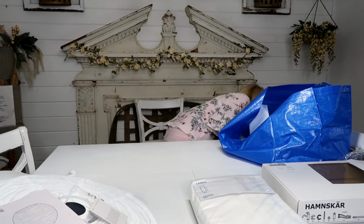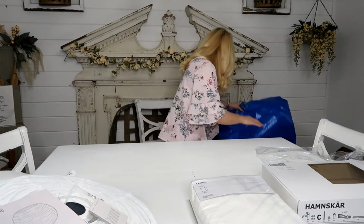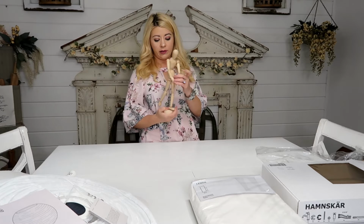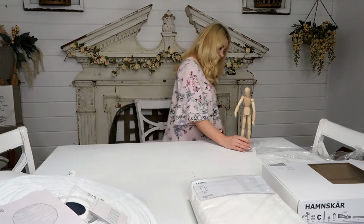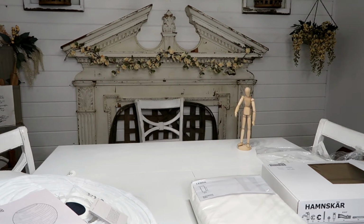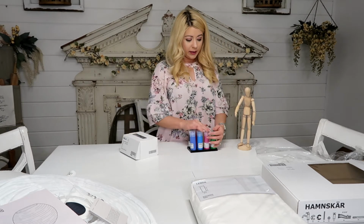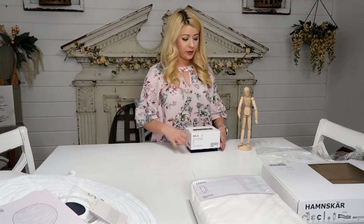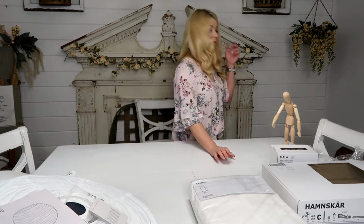Then, oh, we still have this bag. It's empty. My boys each got one of these guys. Little artist figures. And what else did they get? And they got some paint, because I think they were wanting to paint this guy. So that's what they got for enduring the Ikea, and a cinnamon roll.